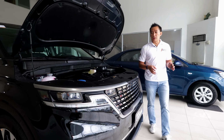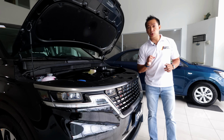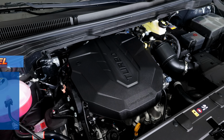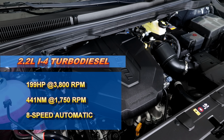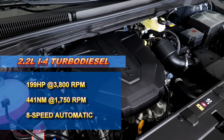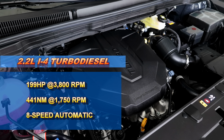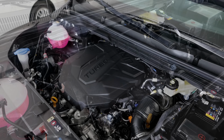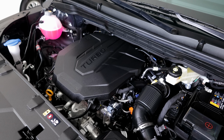The all-new Carnival has the same SmartStream turbo diesel engine that can be found in the all-new Sorento. Now, what we have here is a 2.2-liter 4-cylinder turbo diesel motor that puts out 199 horsepower and 441 newton meters of torque. Now, the power is sent to the front wheels via an 8-speed automatic.